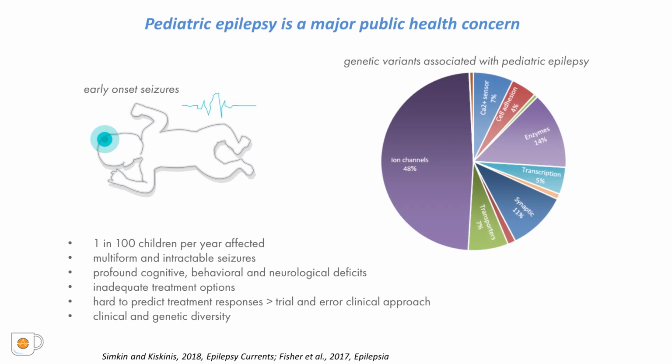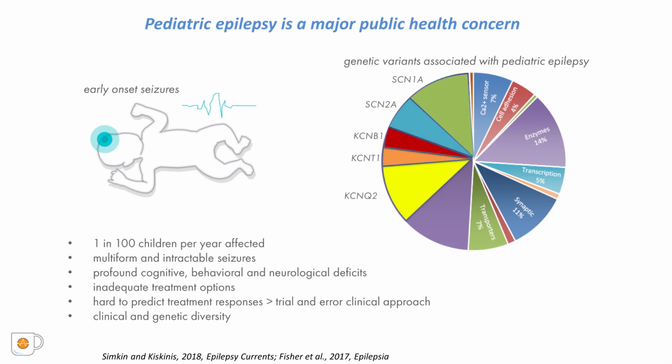Pediatric epilepsy, which is what we're interested in, has extensive genetic diversity, with 50% of cases caused by de novo mutations in genes that encode ion channel proteins, which control neuronal excitability. These include sodium channels and potassium channels. In my lab, we've been developing programs looking at a number of these variants using iPSC-based approaches.